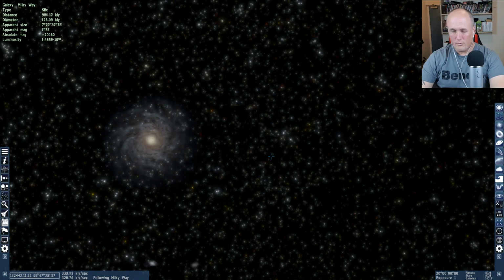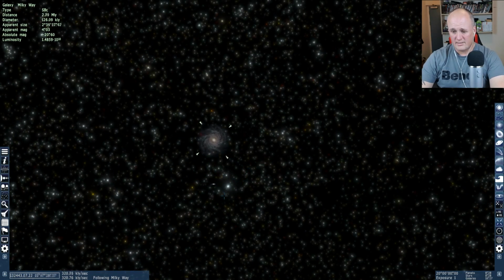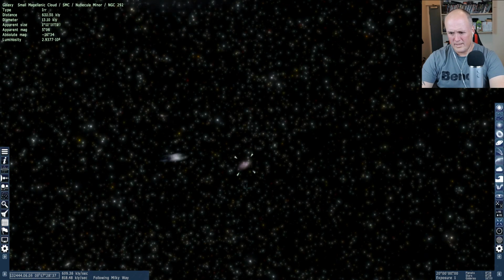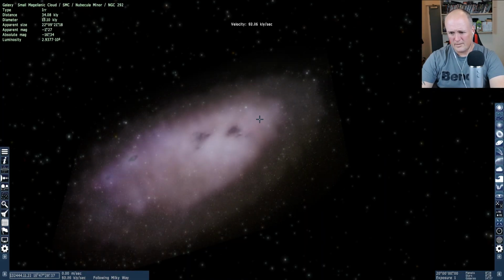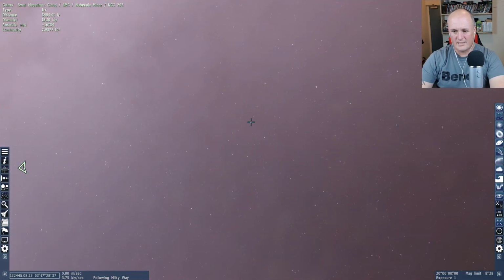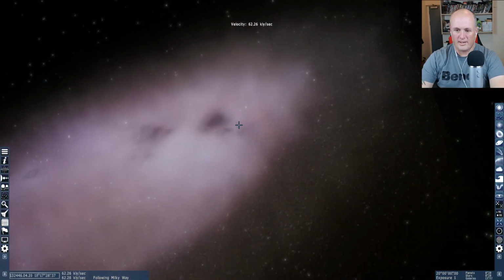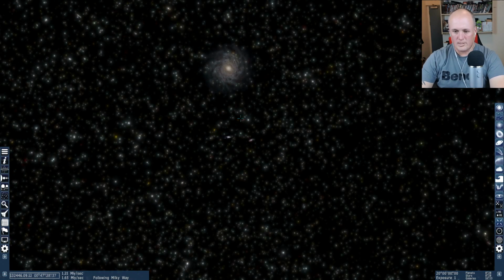So now the closest proper galaxy, because these little ones here aren't actually galaxies. Well, they are, but they are full of stars. You can actually go into them. Let me slow down a bit. They have got actual real stars in them, which we can go to. But we're not interested in these small globular galaxies. We're interested in the big ones. So there's the Milky Way. That's our home. That's where we live.